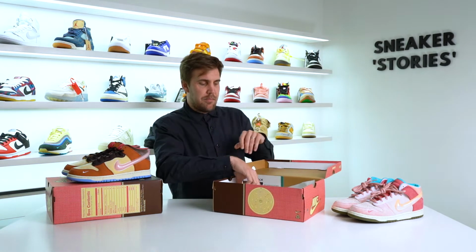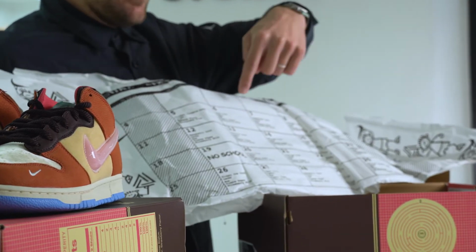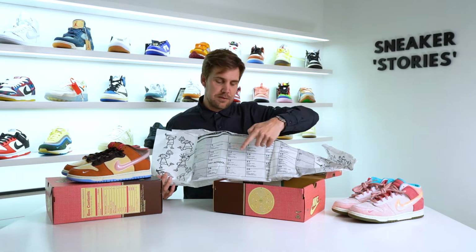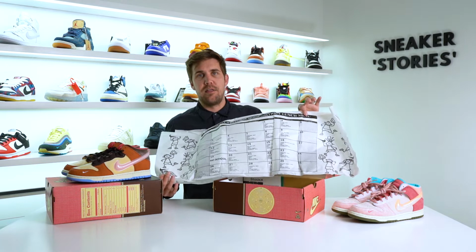And then when you open up the wax paper inside of the box here, it's got a really cool graphic on it as well. This is basically a lunch calendar, and you've got a whole bunch of different Dunks represented here. Some people thought that maybe this was a bit of a teaser for future Dunks to come, but I don't think it is, because they do have chocolate milk and strawberry milk that are repeated on each one of these lunch days, but really it just plays into the entire theme of the shoe.